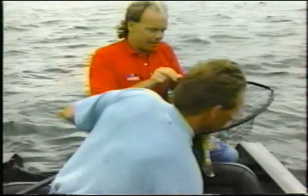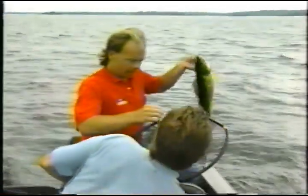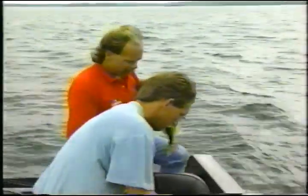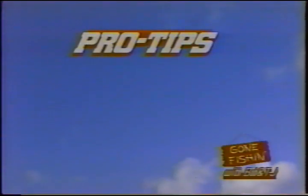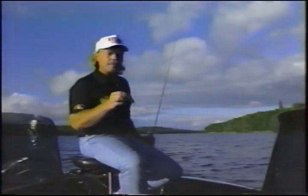Now, when you're fishing with crankbaits, it's a good idea to have a net, one of the rubberized or coated nets. It makes fishing a lot easier. There, I got that one out. Unfortunately, I don't have mine with me, and there's a lot of tangles in the net. That's another nice little fish. Yeah, it's a nice fish.